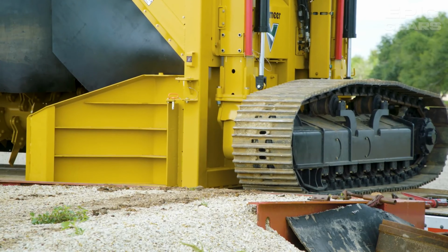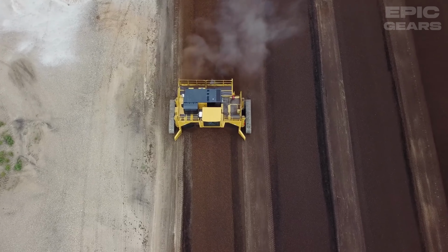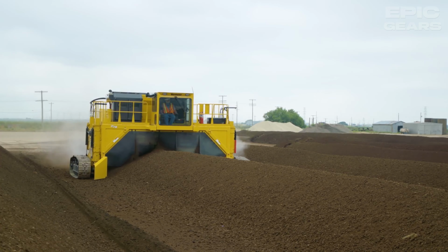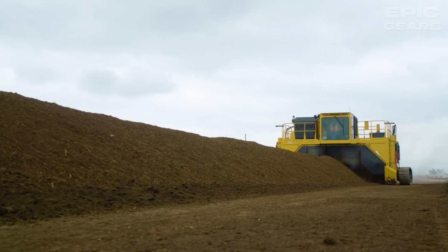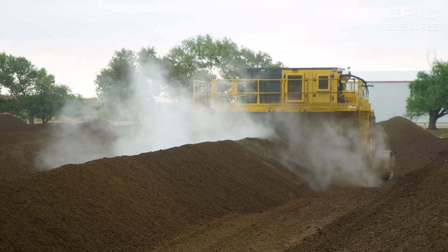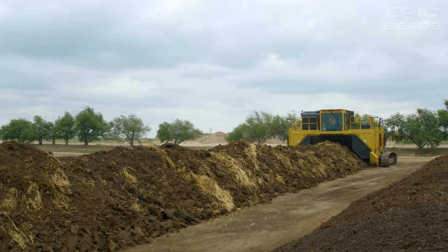Vermeer CT718 is a compost turner that sets new standards for efficiency, productivity, and ease of operation. It has a 67-horsepower Cat C15 engine, a 18-foot drum, and a 7.5-cubic-yard hopper to process large amounts of organic material. It also has updated controls, a flex-air fan pitch, and a rear curtain for convenience and performance.